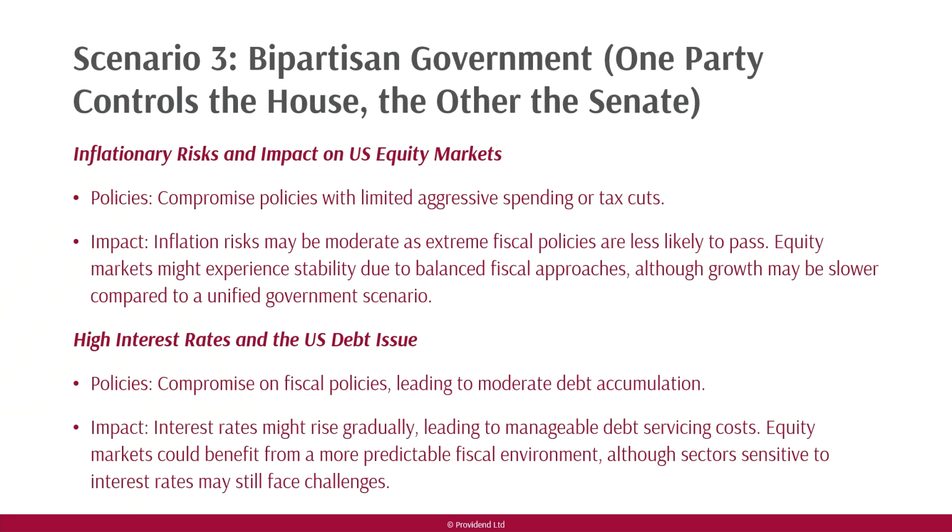Finally, if we look at scenario 3, a bipartisan government, where one party controls the House and the other the Senate, the inflationary risk might be more subdued because both parties might prevent extreme fiscal policies from being implemented, and therefore we might see a more balanced approach towards fiscal policy. That being said, growth might be slower.